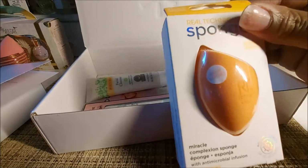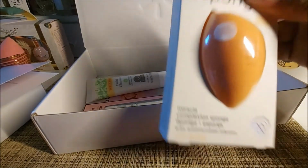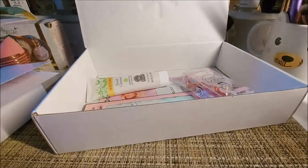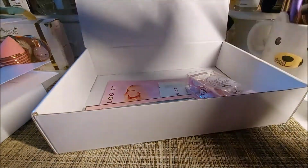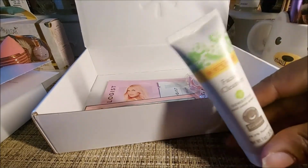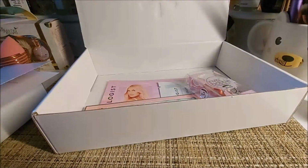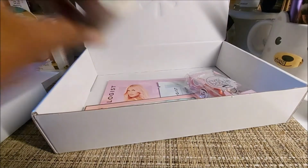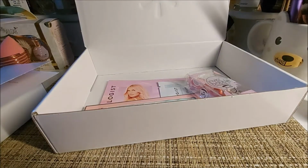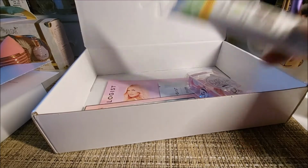There's the Real Techniques sponge. I have one of these, and I do like them. They work really well. And this is Burt's Bees facial cleanser for sensitive skin. I've never tried this. Let's see if it's sealed or not. Yep, it's sealed. So I'll save this for when I'm ready to open another cleanser.